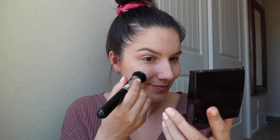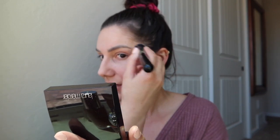And we're going in with the By Terry Brightening CC Blush. So we are going to just do a tiny amount, because seriously, a very small amount goes a long way. See how much product that is? It's going to go so far, and I'm probably going to have to go in with a little action to fix with the sponge. Sorry, I'm trying to talk and do it at the same time.